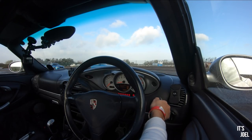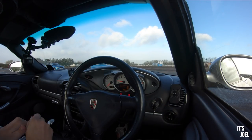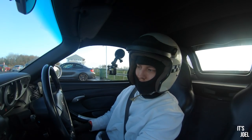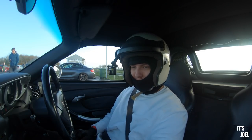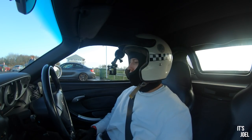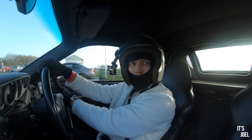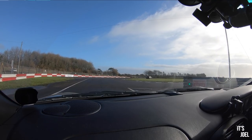Got the gloves, doing an oil check. Start the car, it's not quite at temperature, so we'll need to let it warm up a little bit. Should be fine. And this time I'm gonna put PSM off straight away. So that's PSM off, air conditioning off, radio's off. We're just gonna let the car get up to temperature and then we're good to go. Okay, green light.